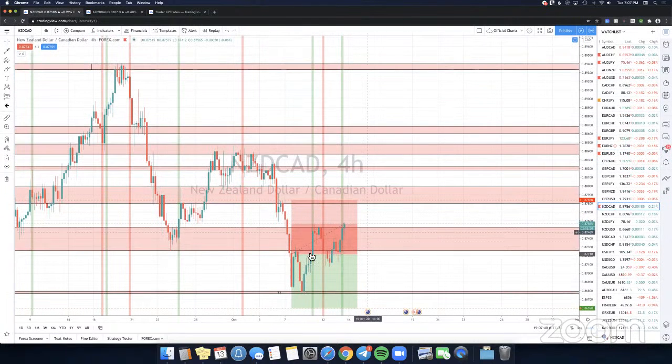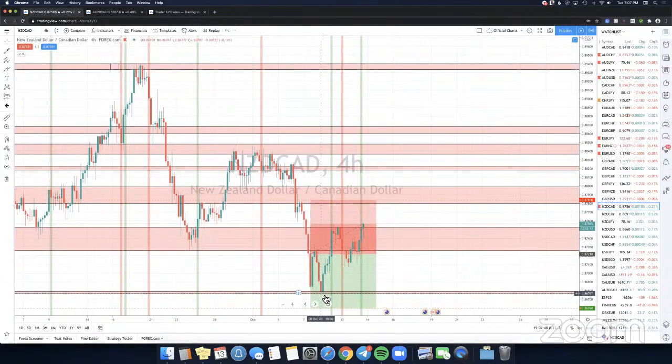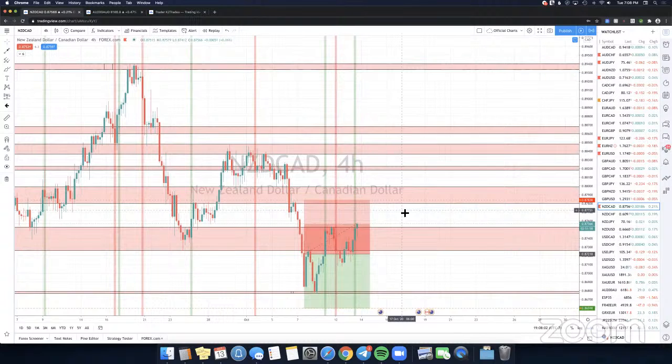And then our NZDCAD, this was from last week actually. So this was way back on the 7th. I actually got out of this trade already. It hit TP2 way down here, and then most of us closed this trade out before the weekend. I don't even think anyone's still in this trade, but I still have it marked up because it hasn't hit stop loss or full TP yet. Until that happens, I'll take it off the chart. But currently right now it's still active.